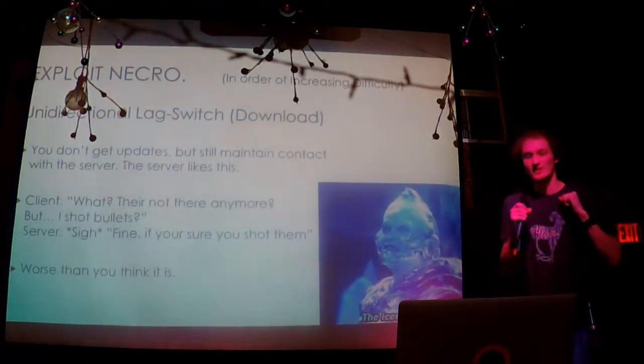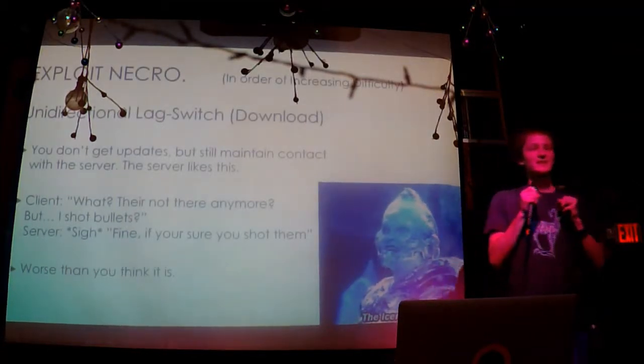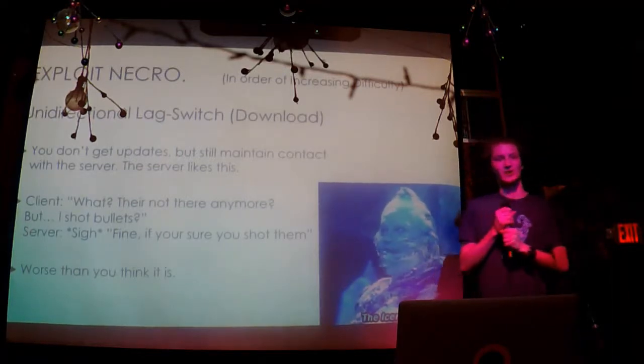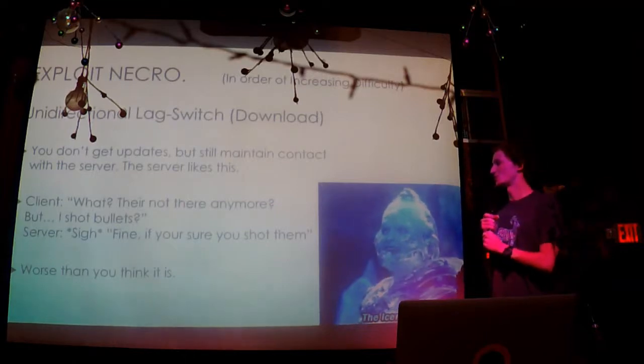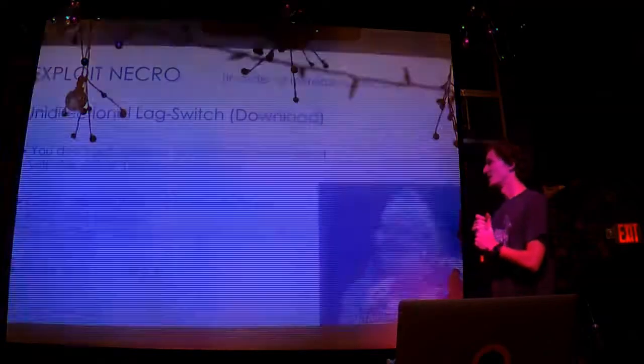There is the other part of this that people seldom think about, which is stopping the download. Now, you might think not getting information anymore is a problem, but the thing is you're still talking back to the server, and the server is very happy when you talk to it, which means you can do this for longer.